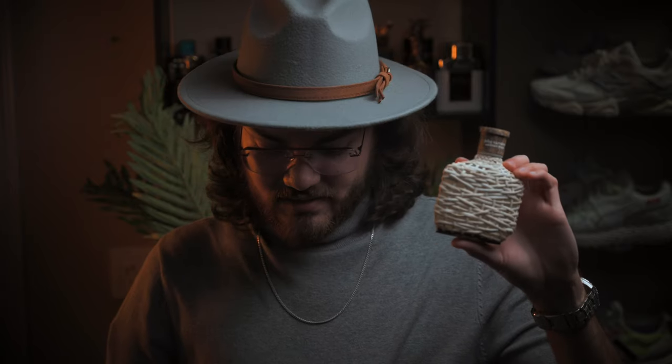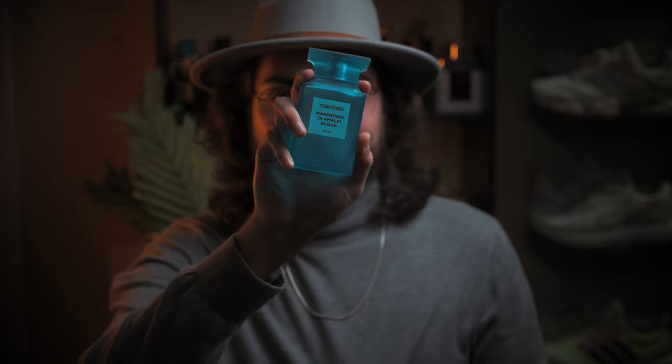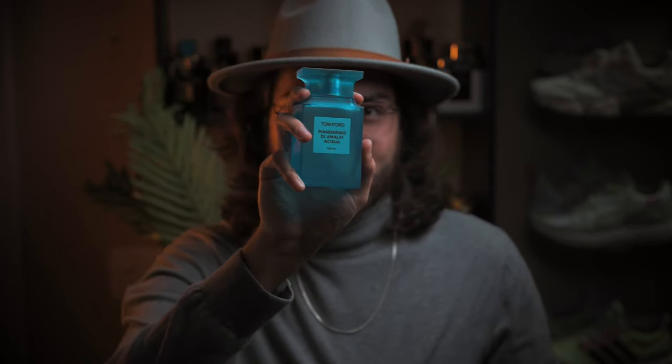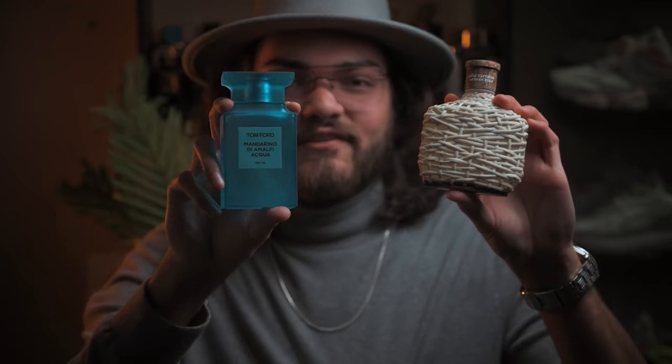So immediately I picture John Varvatos Artisan Pure. This one is a similar vibe to that one. It's almost an icy orange, but at the same time, you have that nice rindiness with that petitgrain and that green herbal vibe to this one. And you also get a nice refreshing orange vibe going, similar to Tom Ford's Mandarino di Amalfi or the Mandarino di Amalfi Acqua. I feel like these two blended together make this fragrance. This is a nice middle ground to those, and it's really pleasant here.